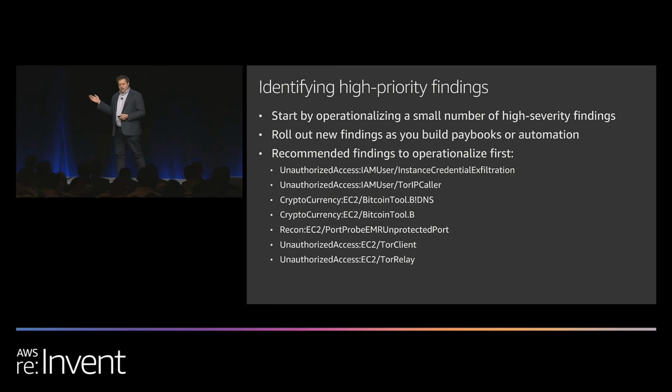The next 2 are both Bitcoin-related findings. The only difference between them is what data feed we use to detect that activity. So the one that ends in DNS was from a DNS query, and the one with .b means it was from an IP-based, so using the flow logs. And again, we see a lot of times the action that adversaries take when they compromise an instance is to add it to a Bitcoin mining farm to monetize your compute. So those can be a good indicator that you might have a compromised instance.